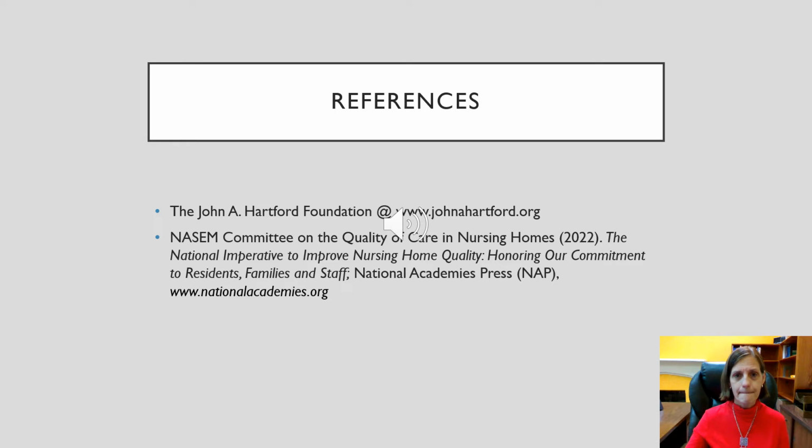Patient priorities care aligns care among all the clinicians with what matters most to their patients. It recognizes that patients are the experts in what they want to achieve from their health care, and the clinicians are the experts in how to get them there. This is from the John A. Hartford Foundation's Age-Friendly Health Systems publication.